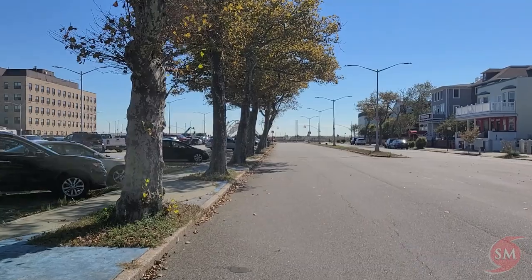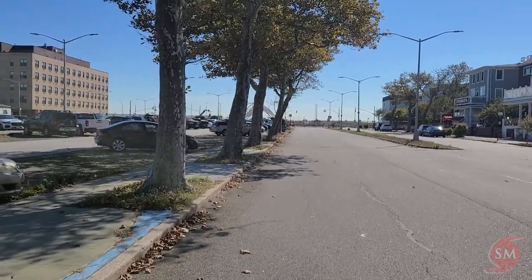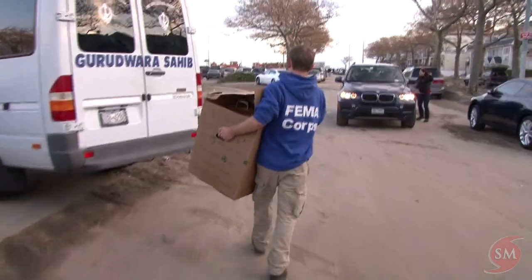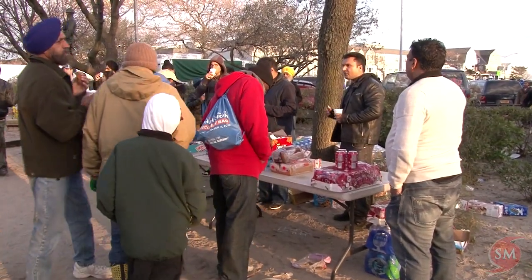So we're here at Rockaway Beach, 10 years after Hurricane Sandy made landfall. This is the parking lot, which in the days after the storm was actually a staging area for FEMA. People came here and donated clothes, jackets, because the weather was getting colder at that point, canned goods, whatever they could to help the people of this area that were completely devastated by the storm.